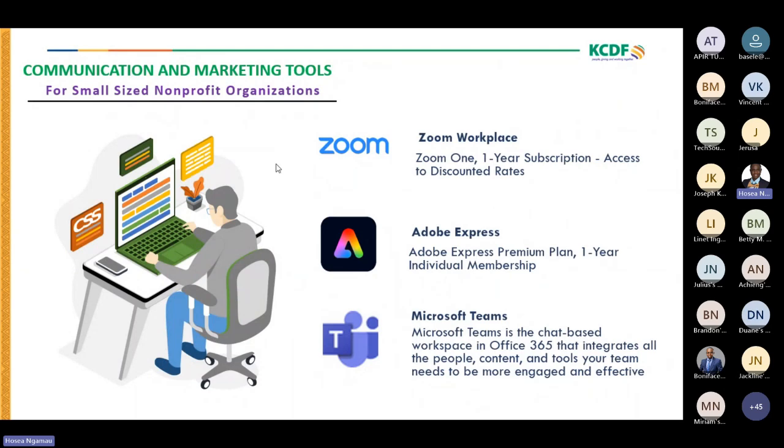Then you also have Adobe Express, which offers creative tools for social graphics and videos for your marketing activities, something you can consider. Readily available from our catalog, currently at free donations. Then, of course, Microsoft Teams, again a video conferencing tool to enhance communication in your team, and the tools that come with it. This is something you can consider as an organization.